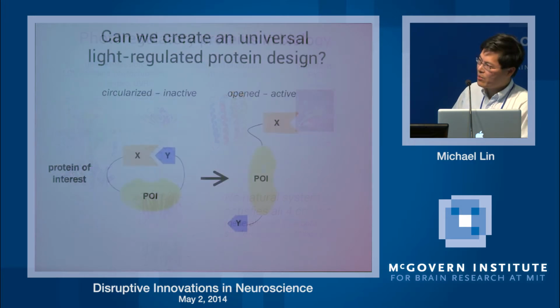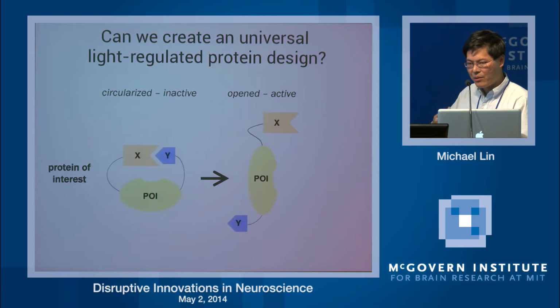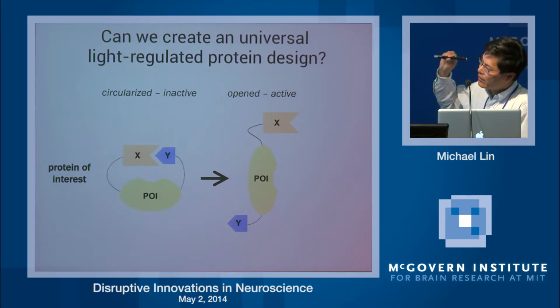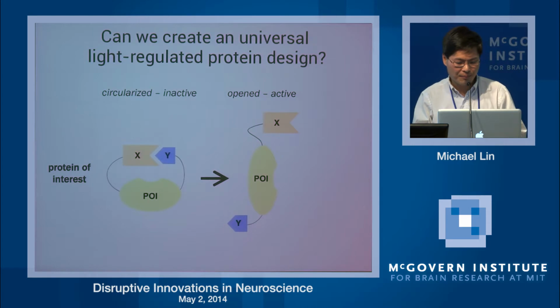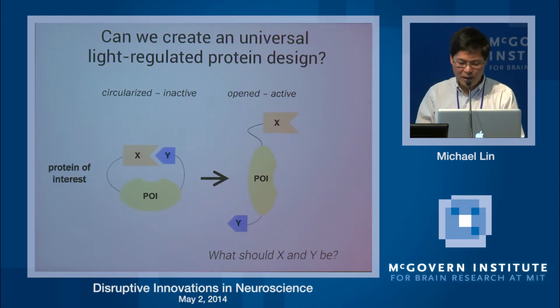And in terms of the generalizability, what we were most interested in was creating a system that looked like this conceptually. So if we could fuse to the 2 termini of a protein of interest, domains X and Y, which bind to themselves at baseline, then that might be sufficient to inactivate the protein, especially if the N and C termini are flanking the active site or the binding site of the protein. But then when we put on light, if light dissociates X and Y, then that would open up the protein. So the only problem is, what should X and Y be?